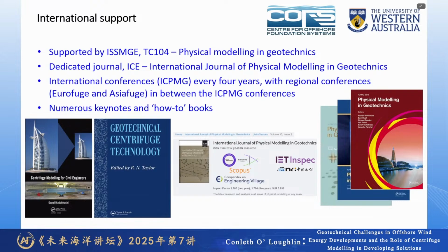The last Eurofuge conference was last year in Delft in the Netherlands, and the last Asiafuge conference was in Abu Dhabi last December. Numerous keynotes have been published on the role of centrifuge modeling, and there are how-to books, including the very classical book by Taylor, Geotechnical Centrifuge Technology.